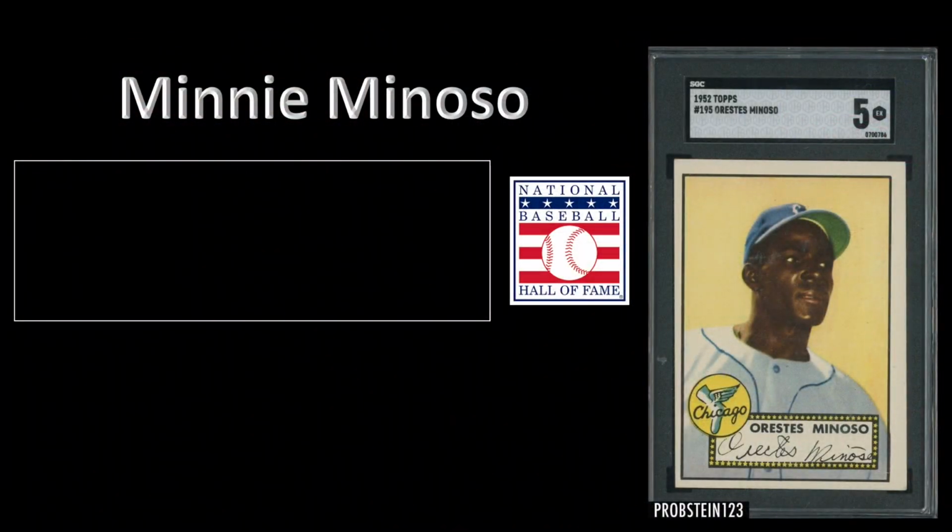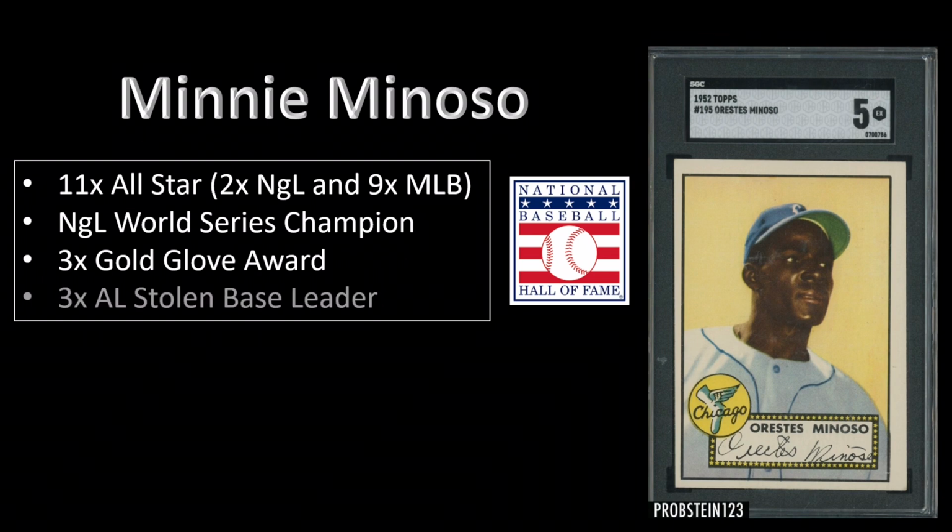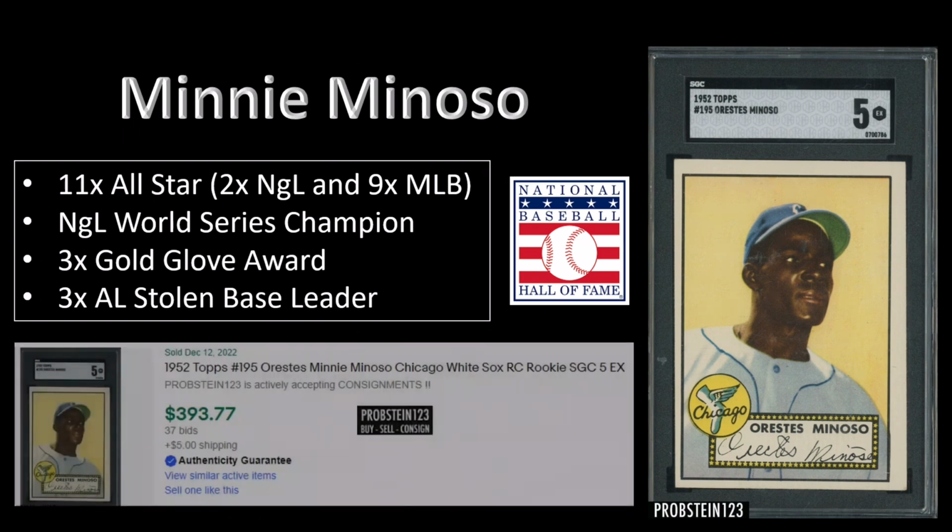All right, now the Minnie Minoso is going to be a little bit more expensive because it's in the 52 Topps set, which has a lot of demand. But 11-time All-Star, 9 of those in the majors. He won a Negro League championship, 3-time Gold Glover, 3-time won the stolen base title in the American League. And this card is from a historic set, so it does drive up the price a little bit, but still $400 for a very famous, recognizable name, Hall of Fame player.